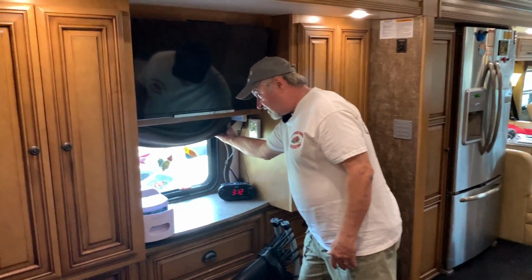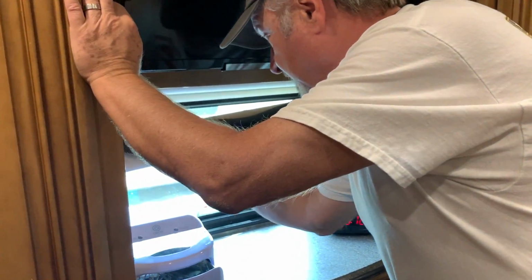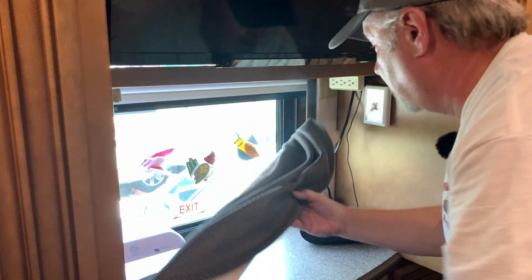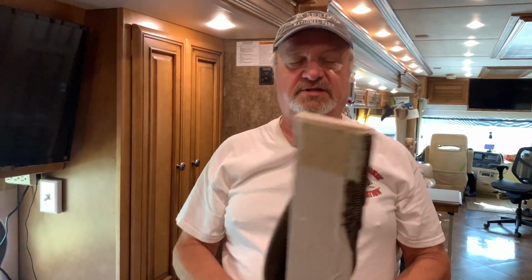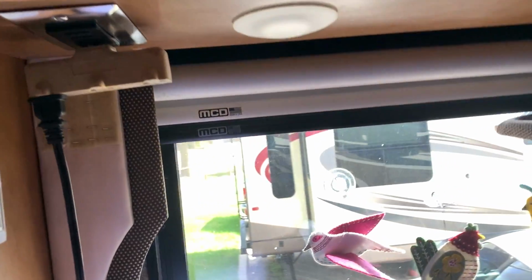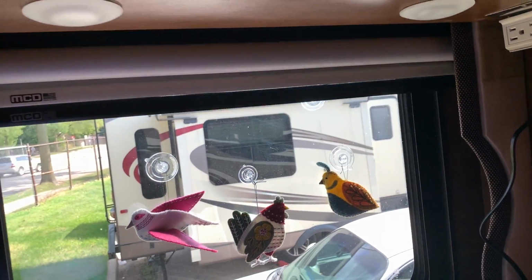Now, I just recently discovered that this part here that was psychologically and physically obstructing me to the tune of 4+ inches is just Velcroed on. And that has opened it up quite a bit, realizing that some of this is a window shade here.